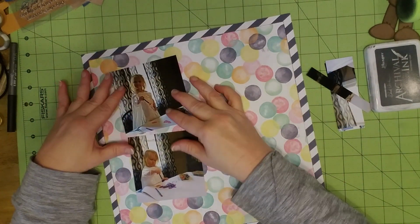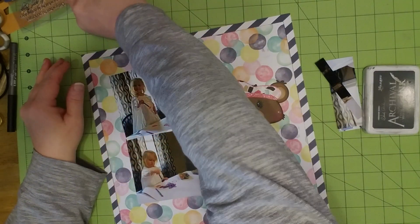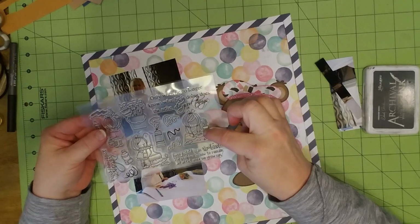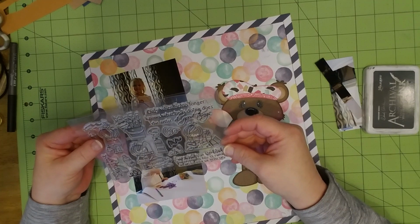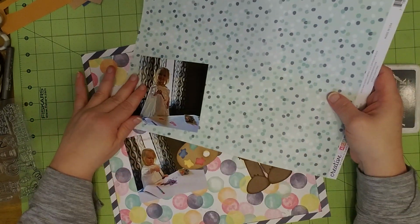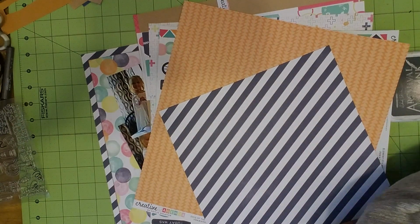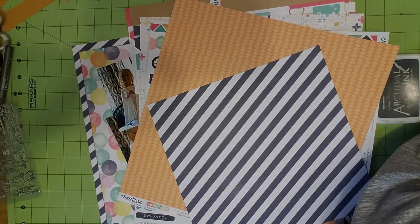So I think we're going to put this here, and I'm going to put this somewhere over here. I have these stamps that I got that I didn't know if I could use them too. I really like that one and that one. We'll see. First we'll do this, and I think I'm going to mat behind the photos with this. I like that. So let me get this cut down. Since my photos are 4, I'm going to cut it to 4 and a 4.